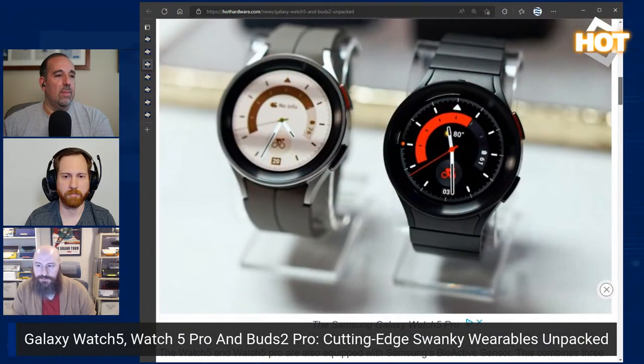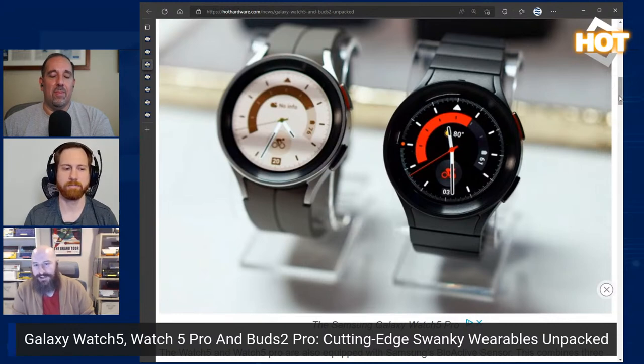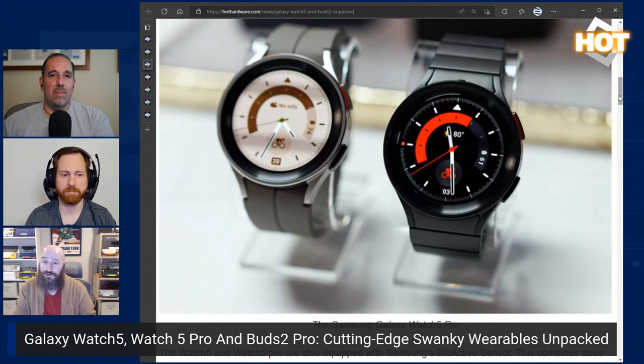I'm sure that they will be perfectly passable watches. I think that the Watch 5 Pro is priced ludicrously. It's $450. It's got titanium and even stronger sapphire glass, but $450 for an Android-powered smartwatch is a really tough sell. I think the experience is just not worth that much right now.